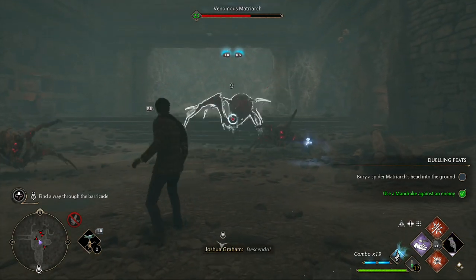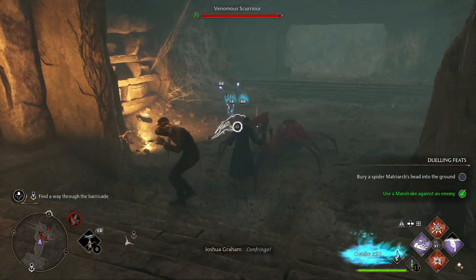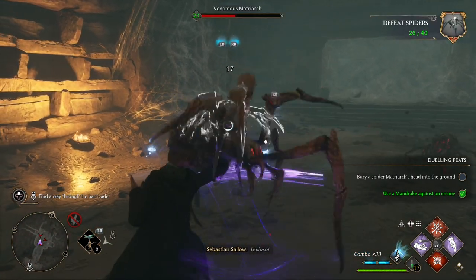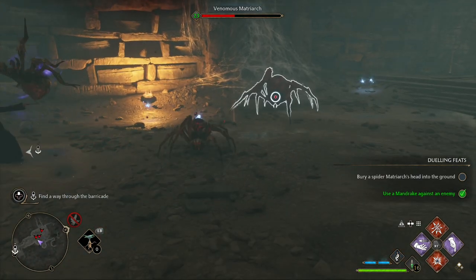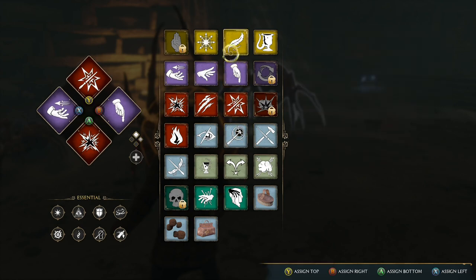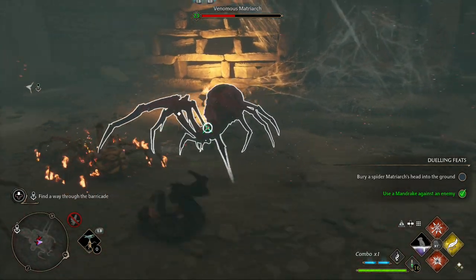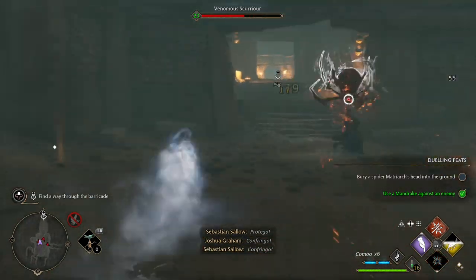Descendo! How the heck do you bury a spider matriarch's head into the ground? Confringo! There's some of these stones that look too recent. That has to mean something. Protego! Descendo! Wait, hold up. I know what I need to do. No, well, let's put that in that. Levioso! Oh, that's not what I do then. Confringo!